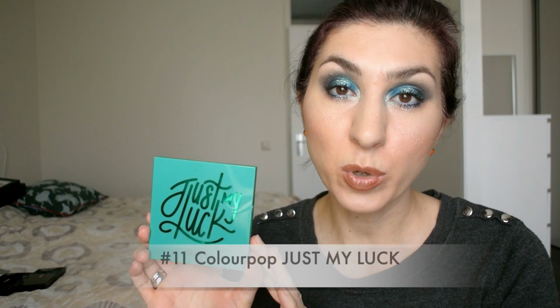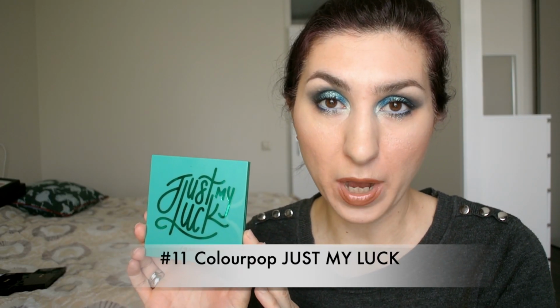At number 11 we have another Colourpop eyeshadow palette, and coincidentally these two are also the only eyeshadow palettes that I own from Colourpop.